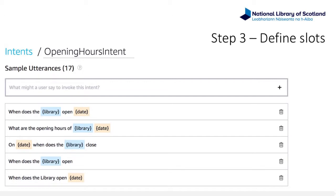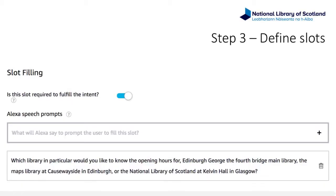Now, for some intents, you may require extra bits of information. Something like opening hours, well, you need to know which library they are interested in and on which date. So you can define what they call slots. Within the things they say, you want Alexa to look out for those slots. What's the library they're requesting the opening hours for and on which day? And in this case, if they don't tell you a library, you want to prompt for that because, you know, National Library of Scotland, we have at least three libraries. So which one is it you require? You can tell Alexa, if they didn't specify a library, go back and ask them for that.